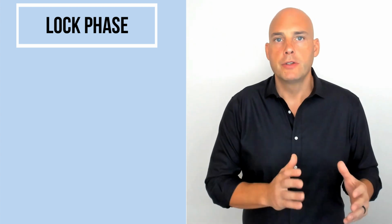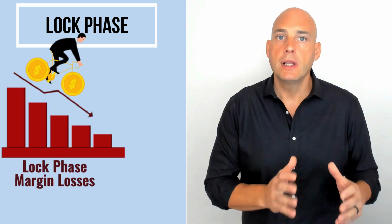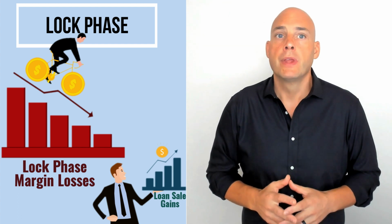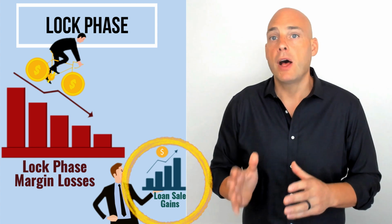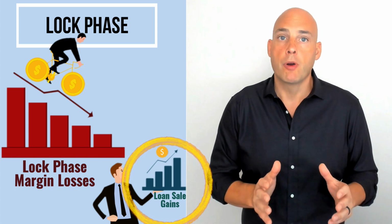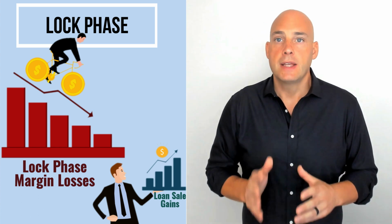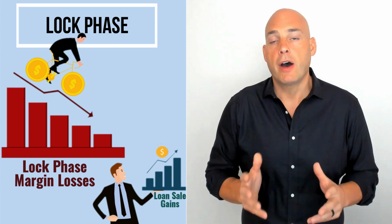Before we move on to closed loans, I want to make one more extremely important point. Margin losses during the lock phase will usually dwarf any potential improved execution when loans are sold. So secondary trying to focus efforts on improved execution to make up for losses sustained through poor hedge performance and excessive margin reductions is rarely a good strategy. Instead, lenders and sales teams benefit most from secondary optimizing management of the lock phase.